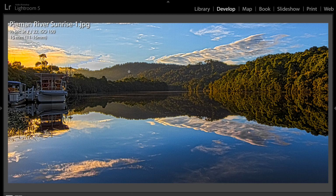Typically, a lot of times we get noise like this. I noticed if I send things over to Nik Color Efex Pro after I processed it in Lightroom, sometimes some of these processes in these external programs introduce a lot of noise. So you really have to use a good noise reducer, some type of software that will reduce noise.